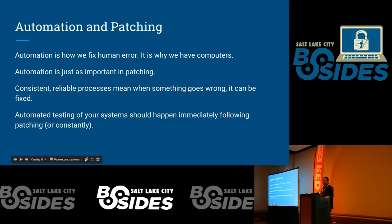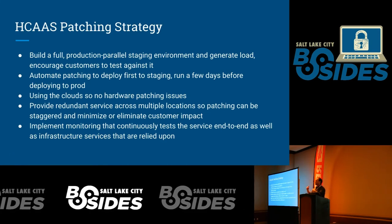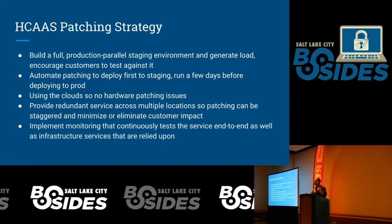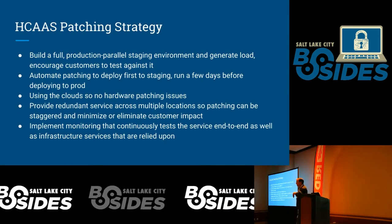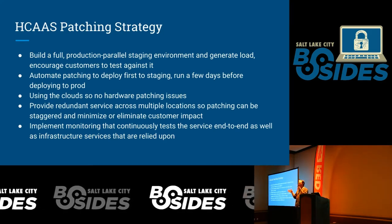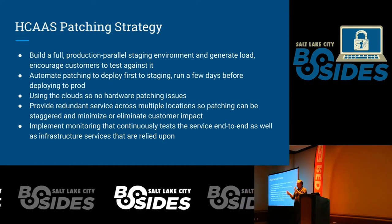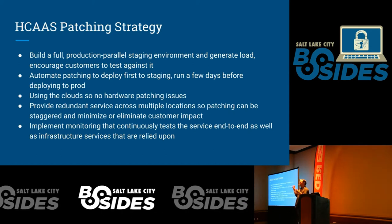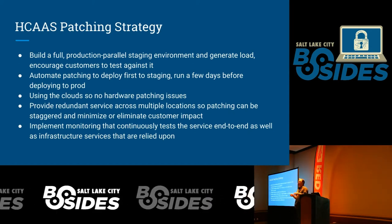The other thing, we'll talk a little bit more with monitoring, is automated testing, so that we have consistent repeatability of "does my stuff work when I'm done with patching." So let's talk about our sample company really briefly. What they did here is they decided we're going to build a full production parallel staging environment. We're going to generate load against it. As part of the development of our API, we've developed a load generation tool as well so that we can make sure we hit it just like we expect customers to.